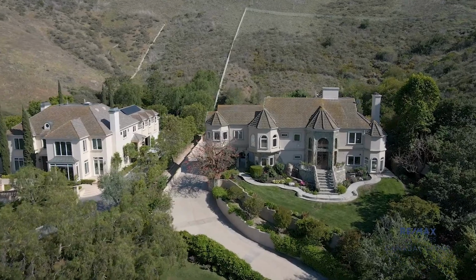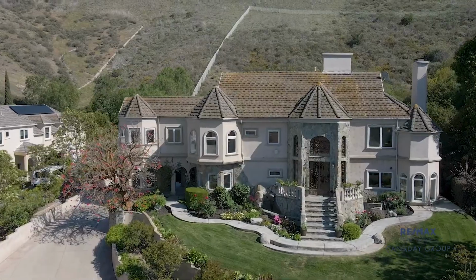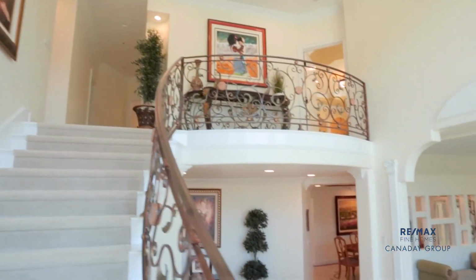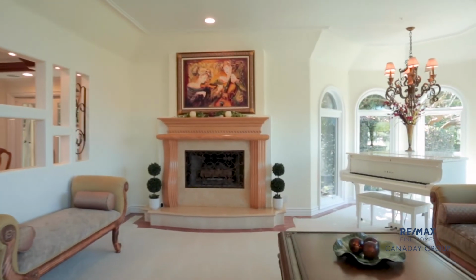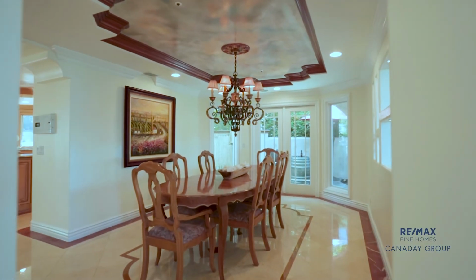Along with all those amenities, we've got 2.9 acres of land and 5,860 square foot of interior living space. This is a must-see estate home, and beautifully done and really, really private.